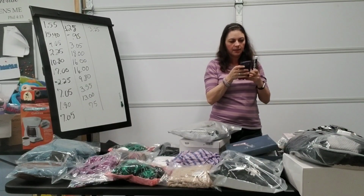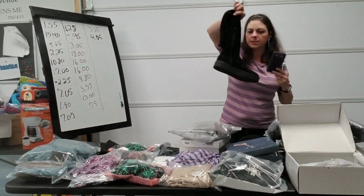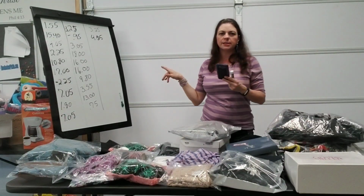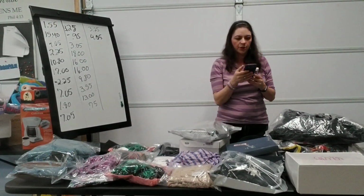Then I've got a pair of boots here. I'm going to move this out of the way. So the next thing that I have is these Olivia Miller boots. They sold, and I already put it up on the board. I was fixing the camera because it went blurry on me. So $6.05 is what I earned. $2 is what I paid out of a liquidation box. So $4.05 right here is what I earned on that.